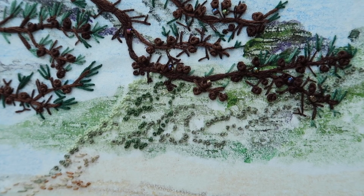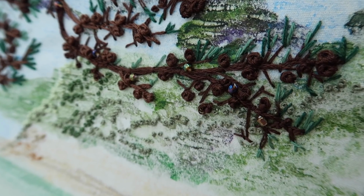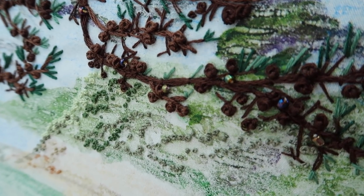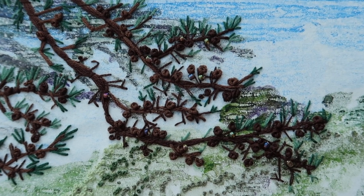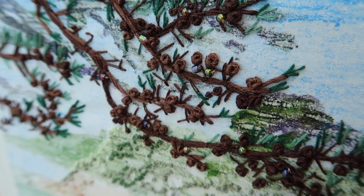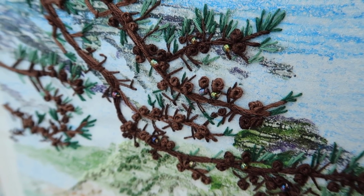I am so pleased with how this pine tree has turned out. The 6 thread knots, the French knots, really look like pine cones clustering on those boughs of the tree, and the little spiky characteristic fronds of the pine needles, I think they look brilliant in the 2 colour greens.